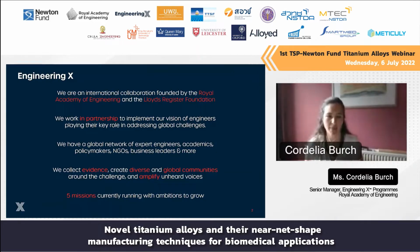Transforming systems through partnerships is one of 5 missions under Engineering X. The others are pandemic preparedness, which focuses on the pandemic; safer end of engineered life, which looks at what happens to engineering products and infrastructures after they've reached their useful life; safer complex systems, which looks to understand successes and failures within complex systems; and engineering skills, which aims to embed safety skills and education in engineers at university and in their professional careers.